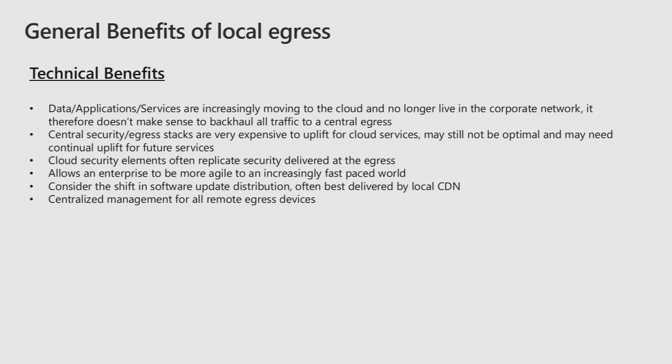We strongly suggested using that model to deliver it much cheaper. Either that or I become the vendor that sells it to them. Cloud security elements, as I say, often replicate what's done at the egress. So assess those optimized endpoints. Are we just duplicating what's already done in the service, from a performance perspective, a security expectation?